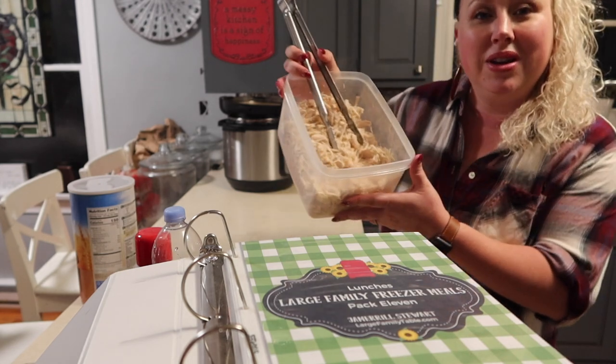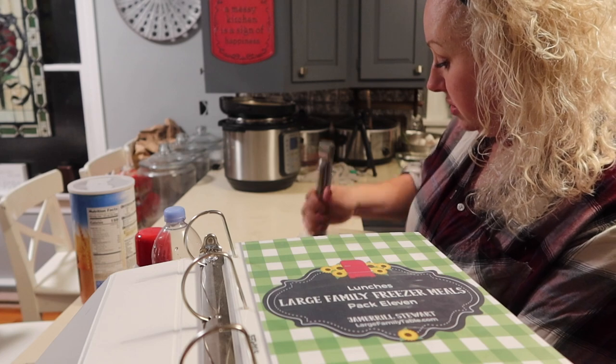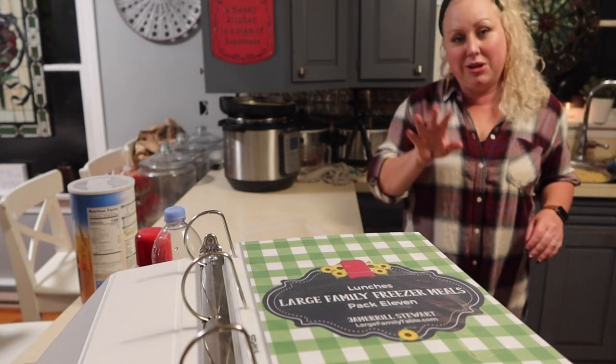Alrighty, so you can see that. That's some good shredded chicken. 6 pounds, believe it or not. So put that and the vegetables out. Also, simultaneously working on my large family dinner.